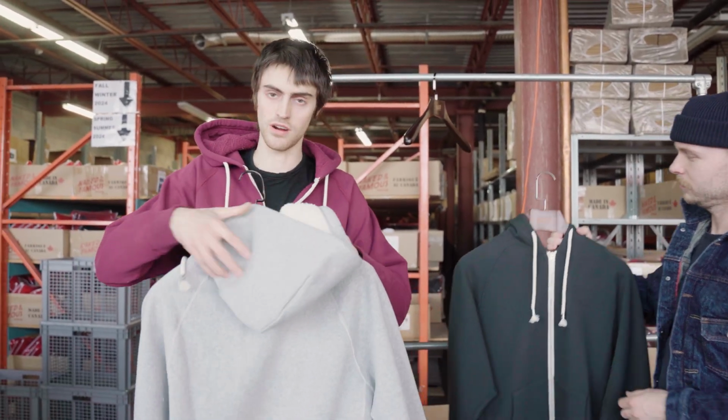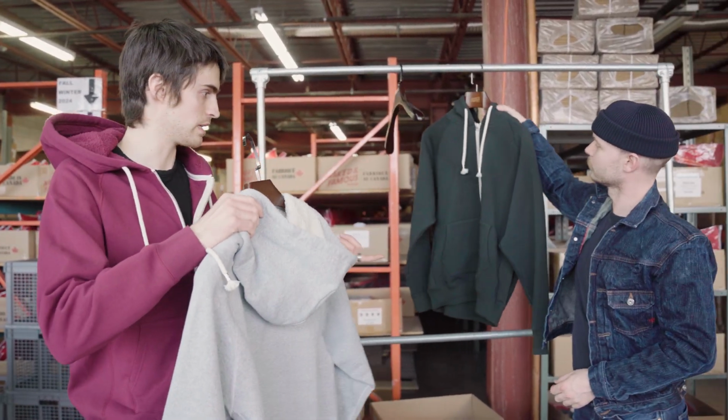But no, these are our Wonderloopers. They're going to be released this Thursday, and it comes in zip and pullover. I'm a pullover man myself.